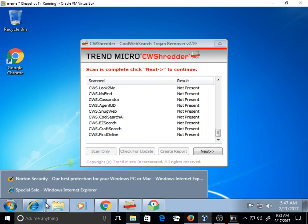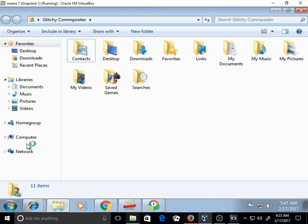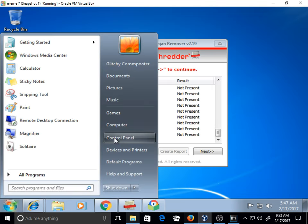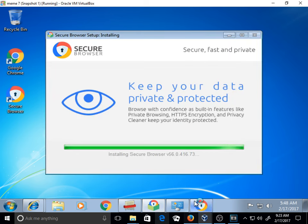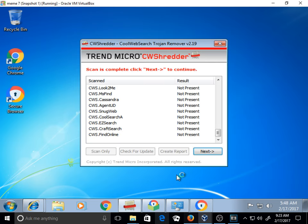Alright, so what we're gonna do right now is, I'm trying to find a control panel, hold on. Okay. Oh, we have our new browser. Oh, what is up, my dudes? Oh, guys, it's our new secure browser. Woohoo. We did it, guys. We got our new secure browser.